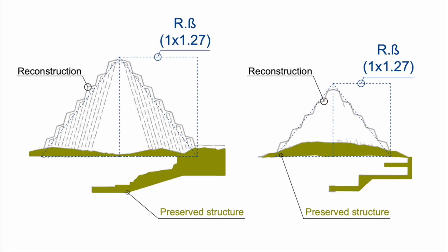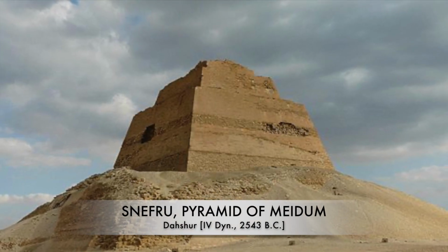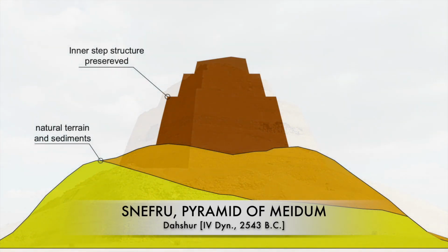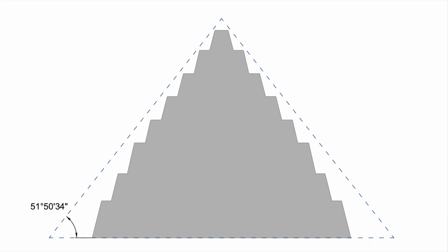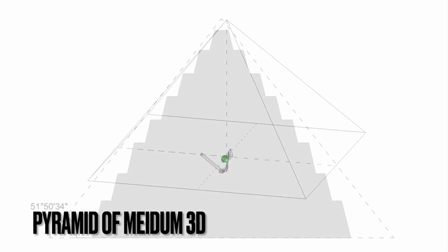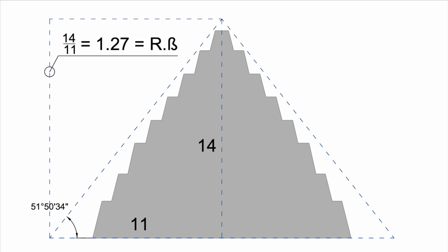Starting the 4th dynasty, Snefru, the father of the famous pharaoh Khufu, Cheops for the ancient Greeks, built probably in its entirety the first pyramid with flat sides, the Pyramid of Meidum, based on an inner step structure. According to Egyptological works, the slope of the sides of this pyramid is 51 degrees and 50 minutes. These studies consider that this slope corresponds to a design of a right triangle with base 11 and height 14. It is significant to check that its proportion is the same as the better rectangle. That is to say, 1 by 1.27.